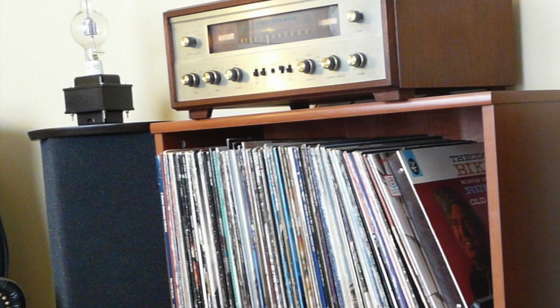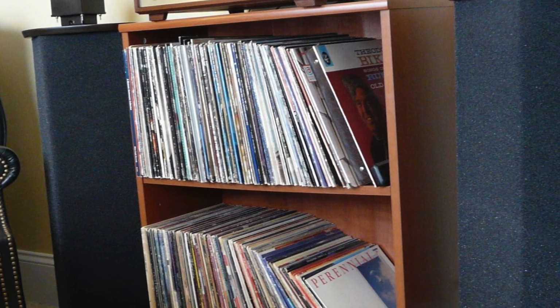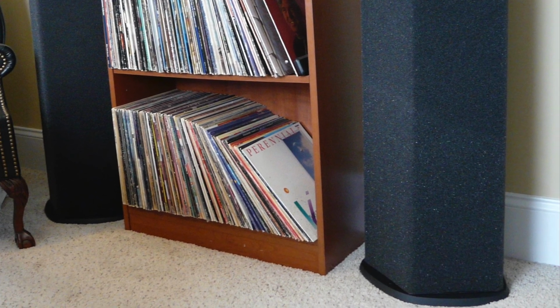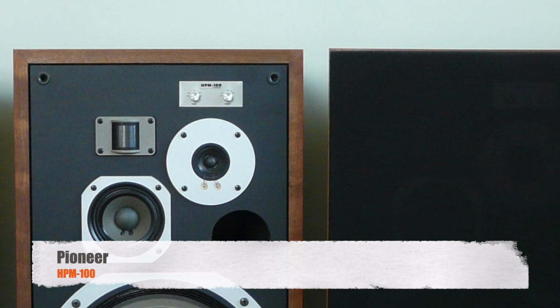I had them in my office for a good while. Paired in this situation, I had them paired with a Fisher tube receiver, but fantastic speakers. They image like crazy.